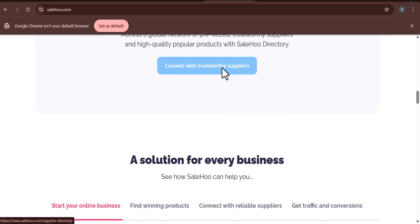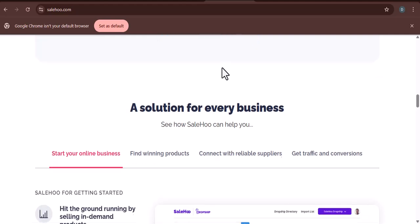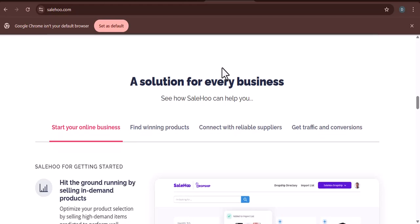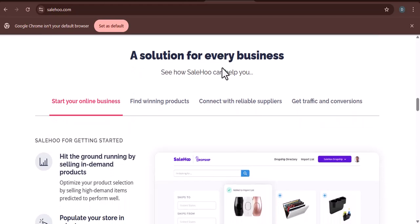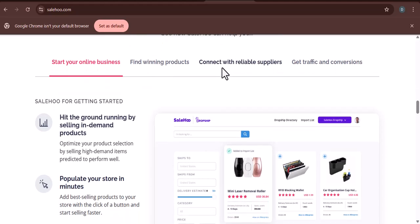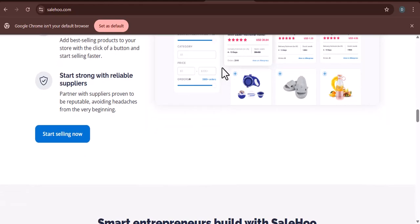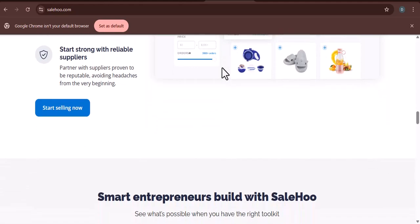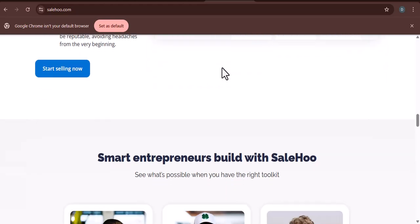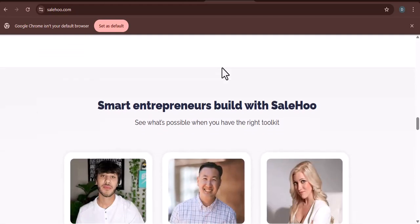Once you've selected a supplier, you create listings for your products on your chosen e-commerce platform, such as Shopify or Etsy. When a customer places an order, you simply forward it to your supplier, who ships the product directly to the customer. Throughout the process, you can access SaleHoo's training resources and support team for assistance. In essence, SaleHoo streamlines the entire process of finding reliable suppliers and launching an online business. It provides you with the tools, resources, and support you need to succeed.